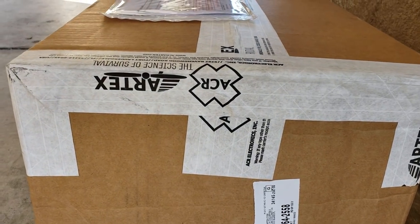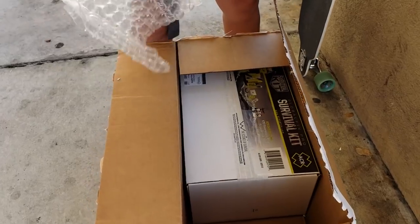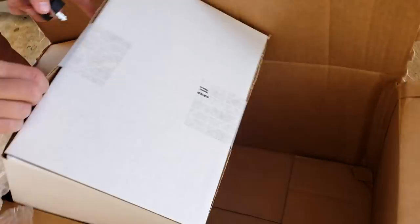In case you were wondering, FedEx ships to Walgreens. So all of our FedEx packages have gone to this Walgreens here, and we just pick them up with an ID. We got a package from ACR. Wonder what it could be. Two boxes to unbox. A box in a box.